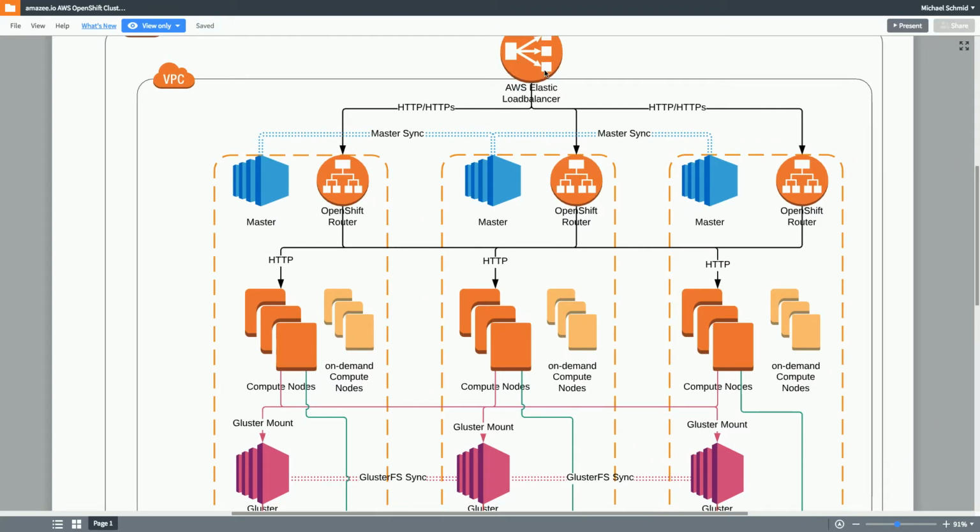The load balancer knows just the IP addresses of the OpenShift routers. So every single URL that you create in the Kubernetes cluster ends up here, and not actually on the AWS Elastic Load Balancer, because that one is only a TCP load balancer.